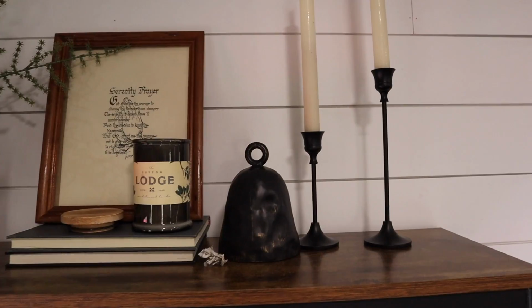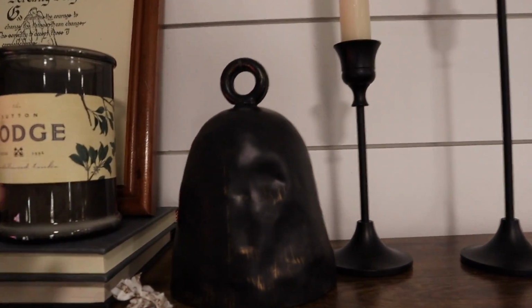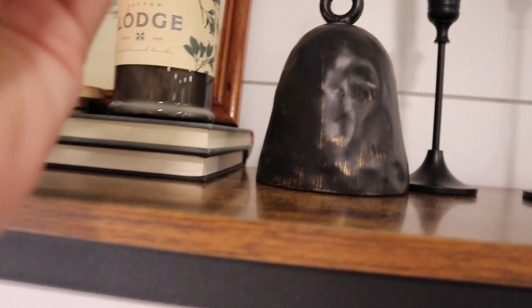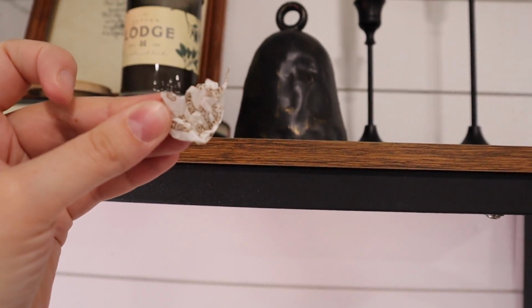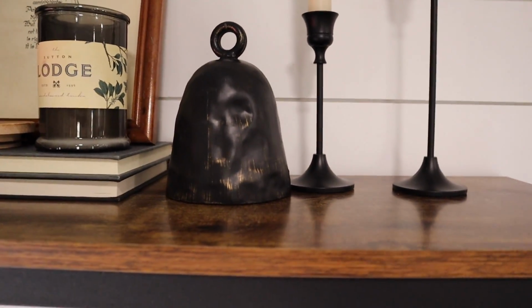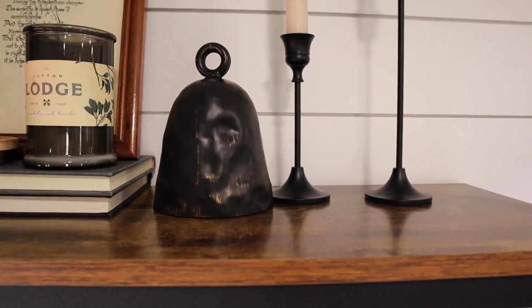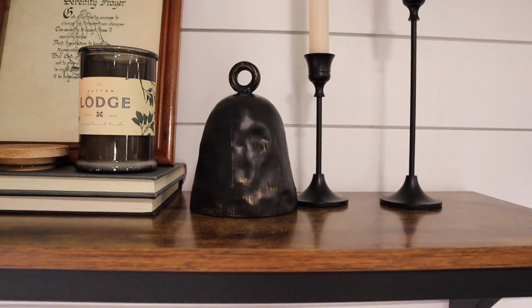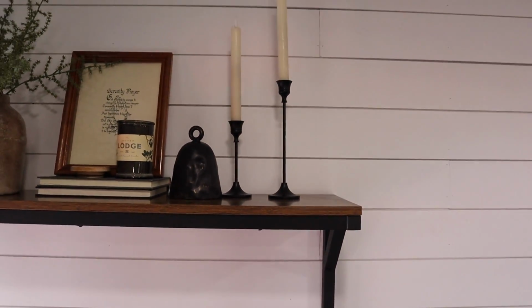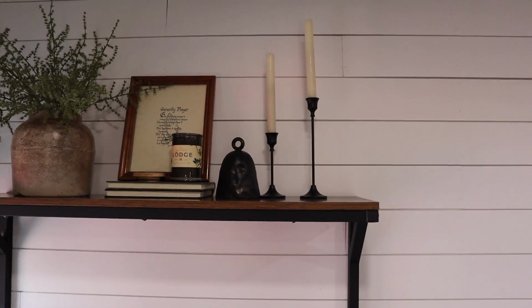And then I have a larger bell. What is this? We have something here. Oh, we have a cough drop wrapper. Yep, there you go. We are sticking trash everywhere. So anyways, we have a larger bell that came from Hobby Lobby, and again, $5 when those are half off. And then I have some black candlesticks with more of those battery operated candles.